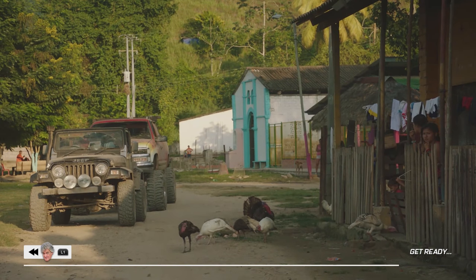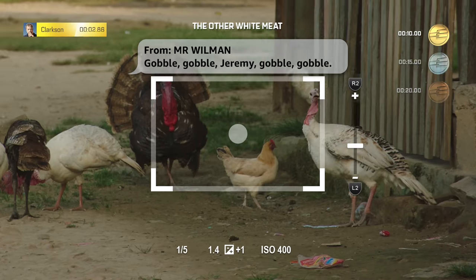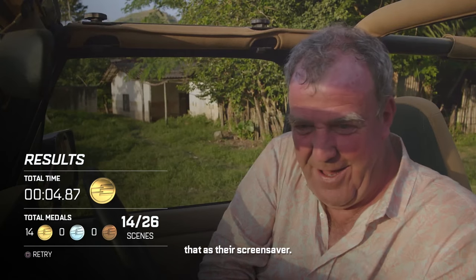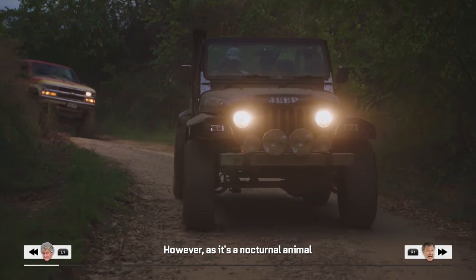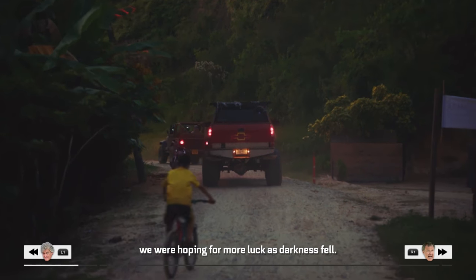Further ahead, my long lens had grabbed a couple of animals. I mean, that is an extremely long lens. Just saying. Oh, perfect! I don't believe Amazon will be rushing to have that as their screen. You never know. You never know. But we had yet to bag a jag. However, as it's a nocturnal animal, we were hoping for more luck as darkness fell.